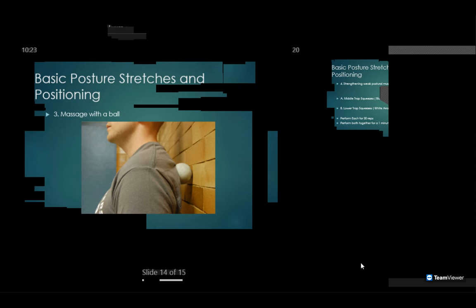Third, massaging again. Once again, massage comes back. Massaging with a lacrosse or tennis ball works wonders. Unfortunately, we all can't afford to go to a massage therapist 3-4 times a week, hour sessions, and just be pampered. So on your own, easily just by laying down or against a wall, dig into tight, painful structures and kind of roll around and release the tissues.